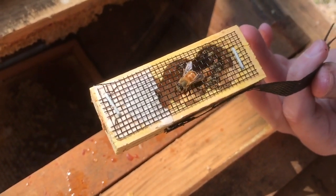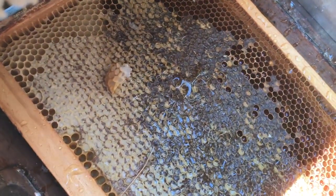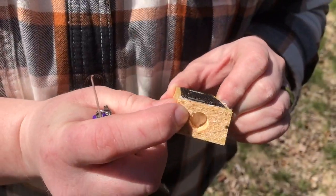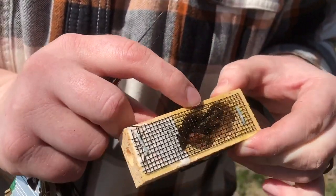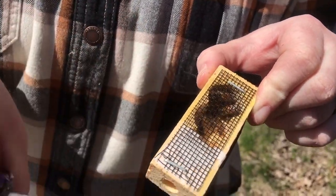Now we're going to put the queen out of this box into the bottom of this hive, and then we'll put all the bees inside. All right, so at the bottom of the queen box, there is some sugar candy for the bees. We're gonna poke a little hole to help them, but then the attendant bees inside, they're gonna help the queen chew through the candy to get out.